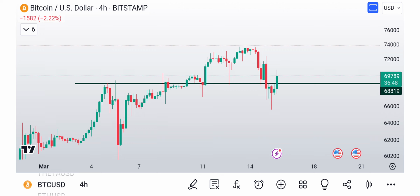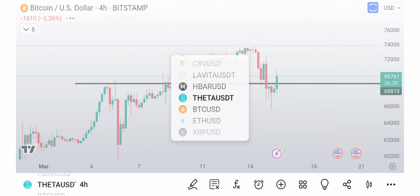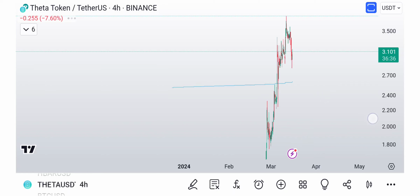We have major coins that are going into the retracement levels. We have Wyckoff accumulation zones that have been broken. I mean, just look at Theta. Look at this.